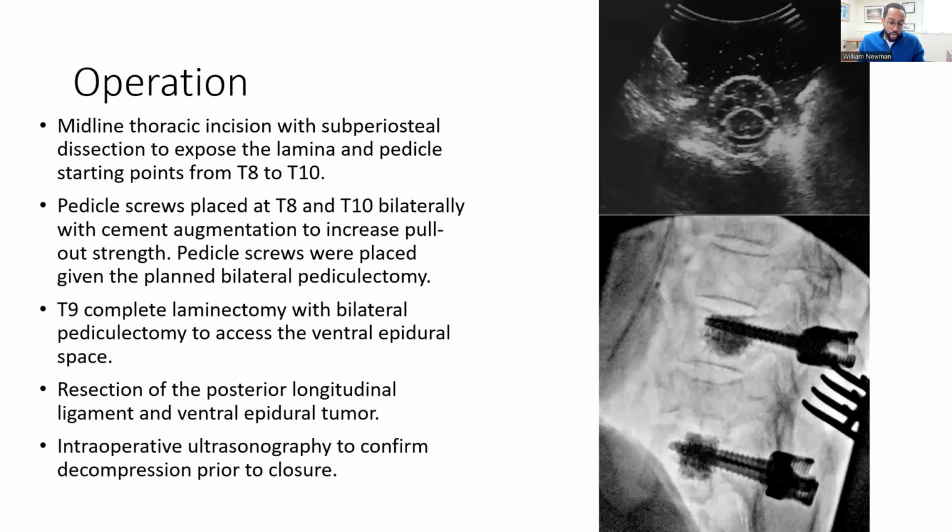Doing that bilateral pediculectomy gives you access to the ventral epidural space where you can visualize the posterior longitudinal ligament. And once you've cut the posterior longitudinal ligament utilizing tenotomy scissors, you're able to visualize that ventral epidural tumor and resect it.